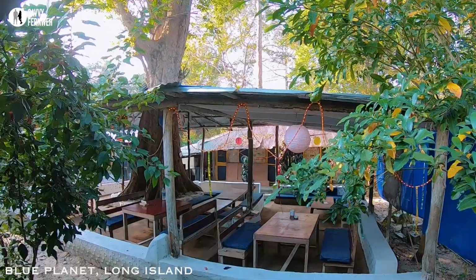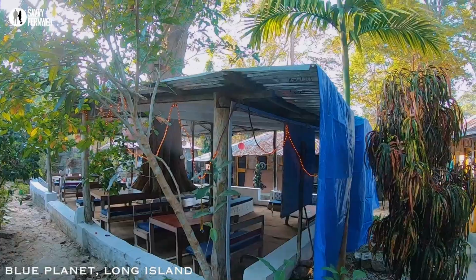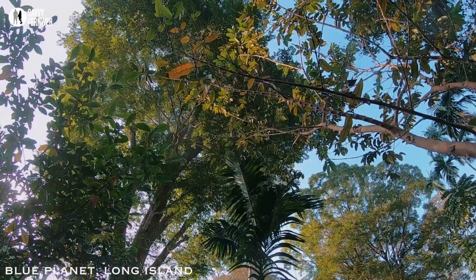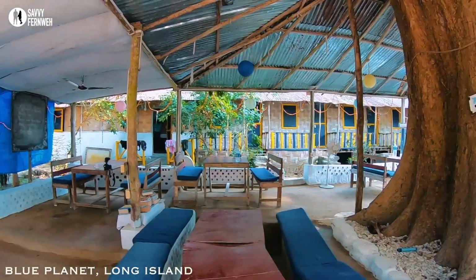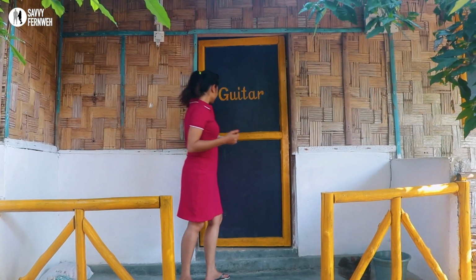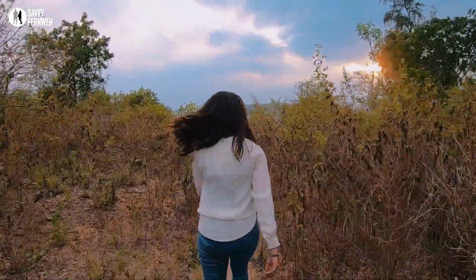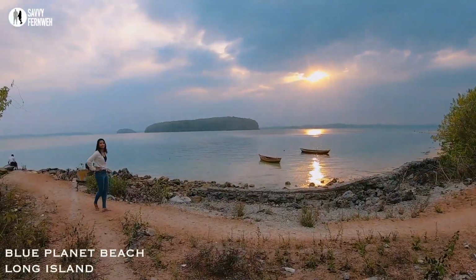It is more like a budget or backpacker hostel. It is thoughtfully designed, comfortable, with friendly owners and staff. Blue Planet is much preferred by foreigners as well. For a room, you can pay 2,500 rupees, or for a single bed, it is only 500 rupees. We kept it slow the first day and just casually walked to the nearby Blue Planet beach in the evening.